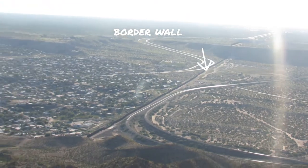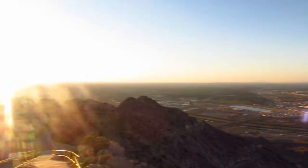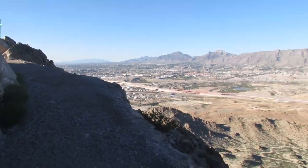But it's also a really beautiful mountain, just beautiful views. You can see the Franklin Mountains just to this side in front of us, and you can see Mexico, the state, which is just over here. We have Mexico to this side, we have El Paso to this side, and man, it's just such a beautiful sight and a beautiful thing to see.